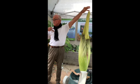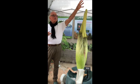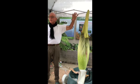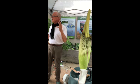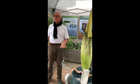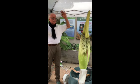Insects can see that heat, which we can't. So they see that heat as light. So it's like a glowing candle in the darkness. The insects come in. These are female insects, flies and beetles that need to lay eggs in dead meat. They're always looking for corpses. That's why there are always flies at your picnic on the burgers. They want dead meat. So this stench comes out.